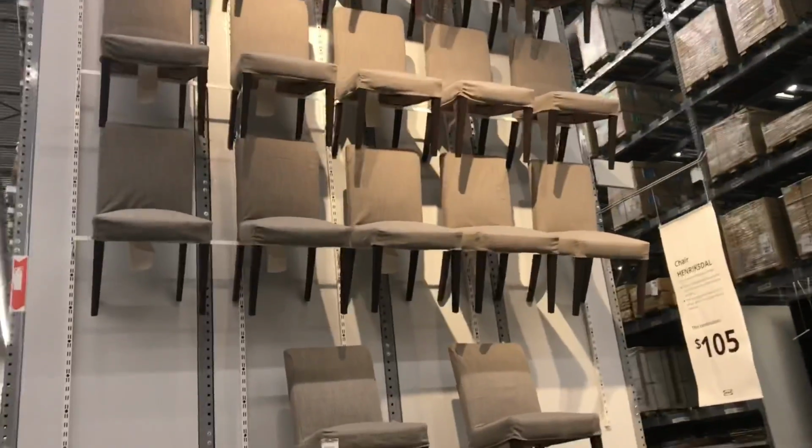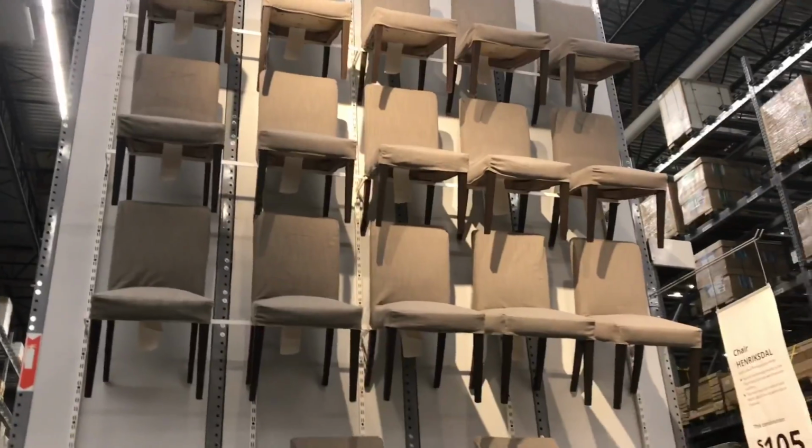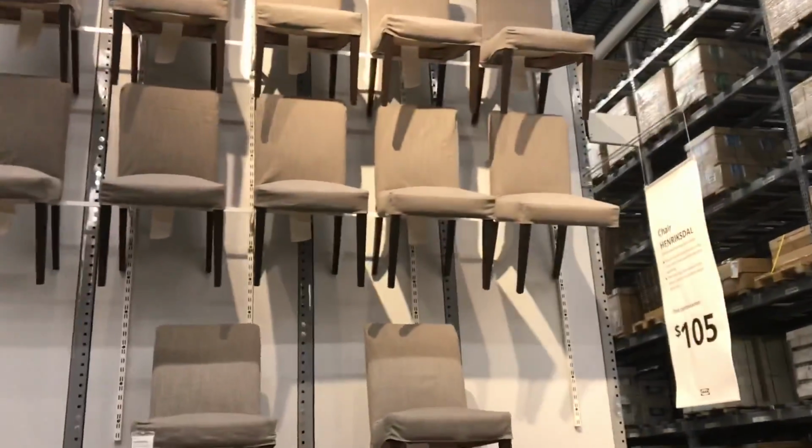Ooh, these are some nice chairs, $105 each. Some nice dining room chairs. And that's it. I got my bag. I actually got another bag, so I'll show you what I got at home. But I just love IKEA. So I'm back from IKEA.